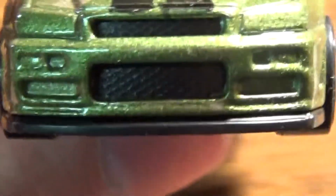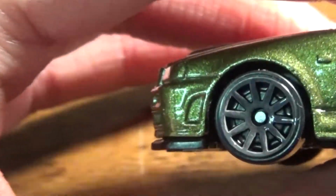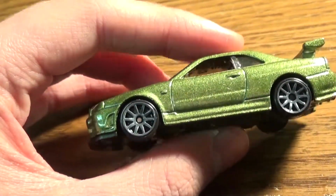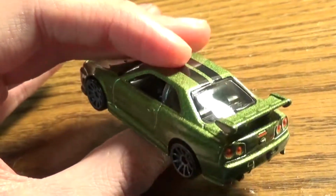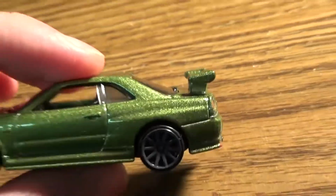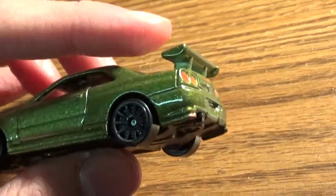We have the grille and a big wide air dam. Some vents on the side, along with the indicators. Some more intakes on the front bumper. Same as the other side except without the fuel filler door. And the spoiler in the back. This is actually a casting change, believe it or not, because when this car first came out in 2009, the spoiler was plastic, and this one is metal.